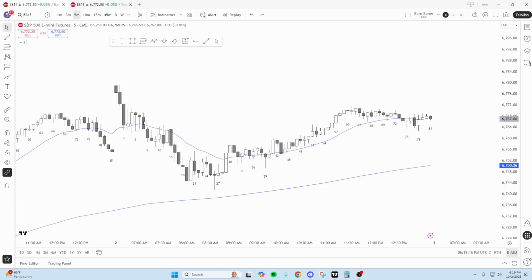And then bar 6 is an inside bar. Bar 7 is an inside bar. So breakout mode for sure. And we got bullet in the box analogy. It's a bear flag.